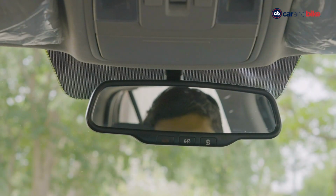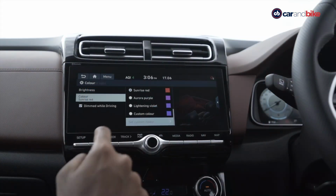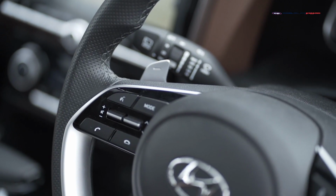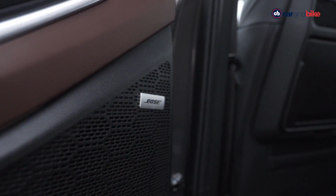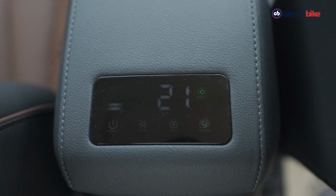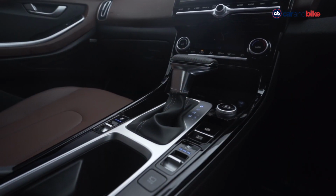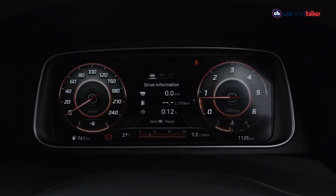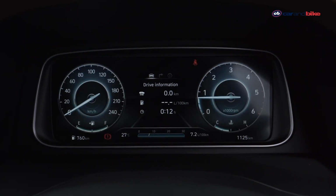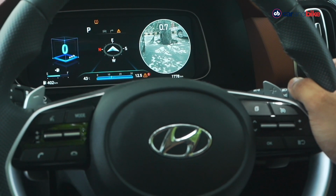Both get Hyundai's Blue Link connected car suite. Top-end trims in both also get features like 64-color ambient lighting, voice commands, power adjustment for the driver seat, an 8-speaker Bose surround sound system, front ventilated seats, an electric parking brake, built-in air purifier, and more. But a lot of these features are standard across variants on the Alcazar. It also has an all-digital instrument cluster with 3 different design themes. The cluster also shows you the blind spot camera views when you turn on the side indicators.